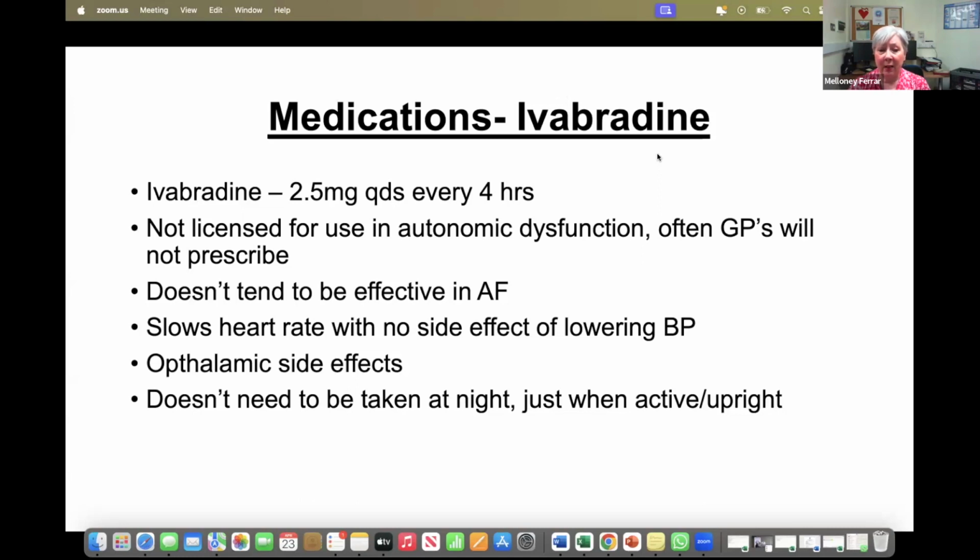Side effect wise, there's lots of non-specific side effects as with most drugs, but the one that seems to sit with ivabradine is the ophthalmic side effects. I think I've spelt that wrong actually. And the patients in the dark sometimes see a sort of halo.